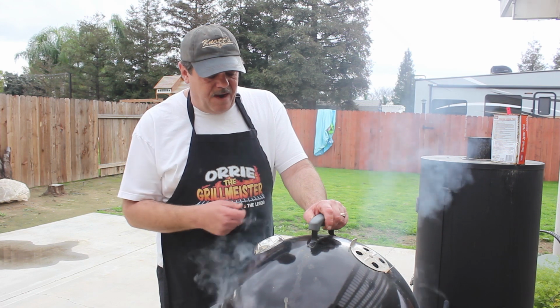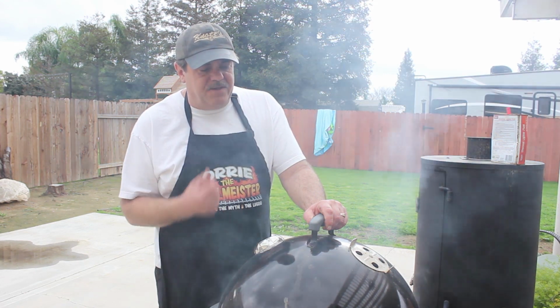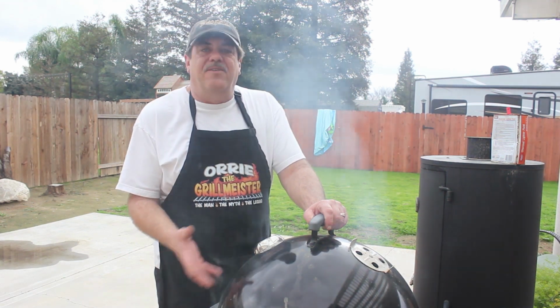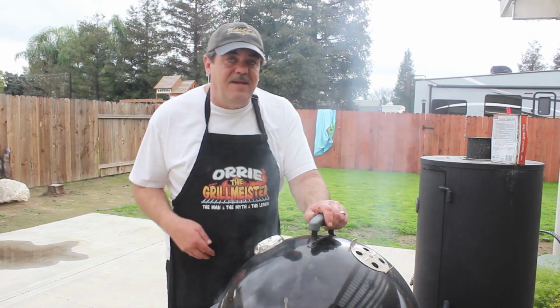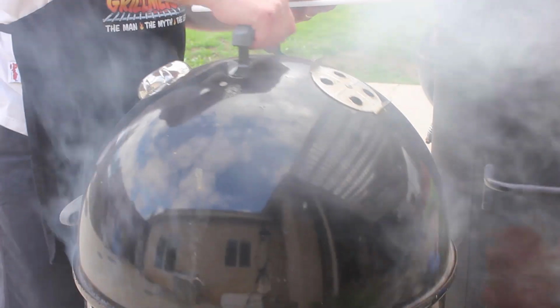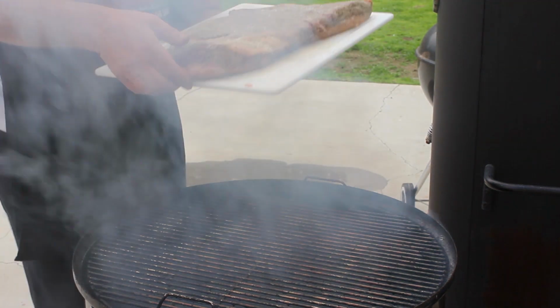So right now we're approaching 150. Once it gets up around 200, it should be kind of steaming pretty good along there. It takes on its own, it creates its own environment inside and just starts going. So we're just waiting on that, and we'll get the brisket out here. We are at the 200 degree mark. It's time to go ahead and get this beautiful brisket on the pit.